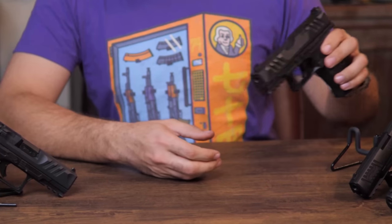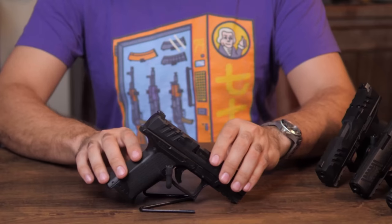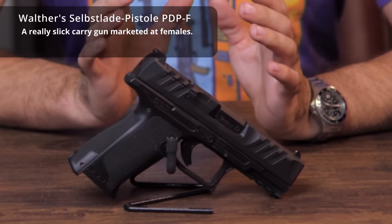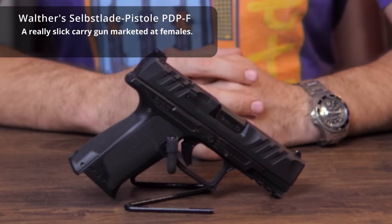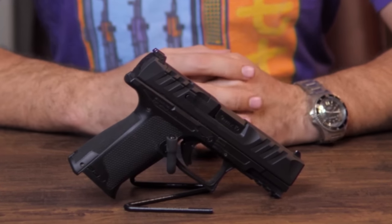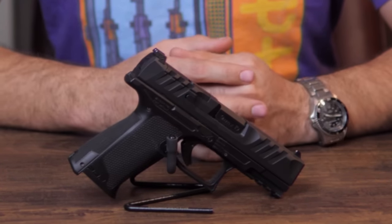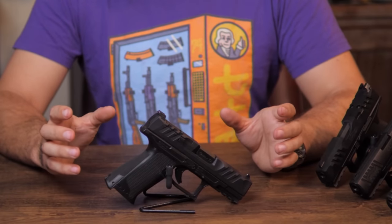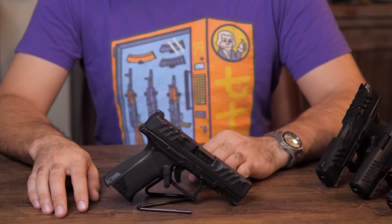Then we're going to talk about the star of today's show. This gun is probably one of the most poorly marketed products I have ever seen. It's the PDP-F, which stands for female. And when I first saw this out there, I was just like, Walther, what are you doing?